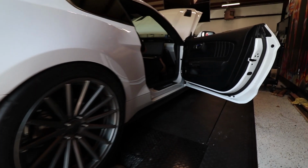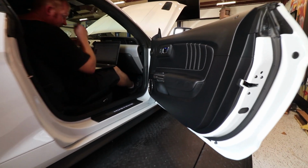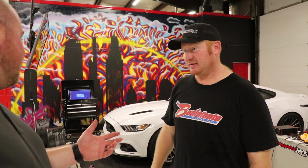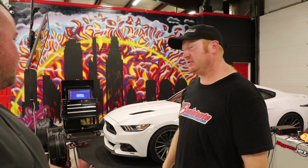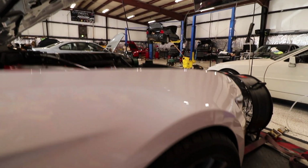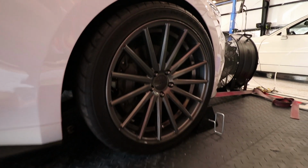And this was a premium package car? Correct. A '15 GT. Aesthetically, the only thing you can see that this car makes 1,000 horsepower is the different hood vents and the Palm Beach Dyno sticker. That's it, right? That's it. Looks completely stock. I mean, it's obscene.